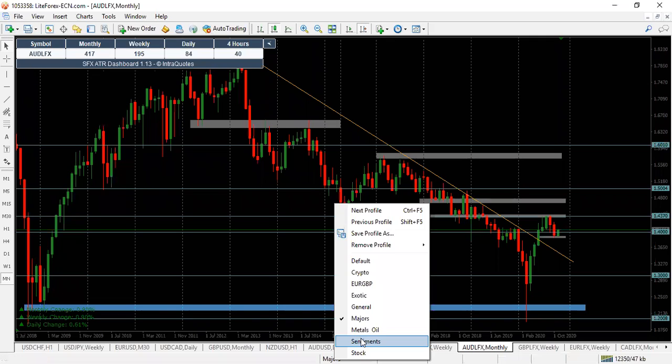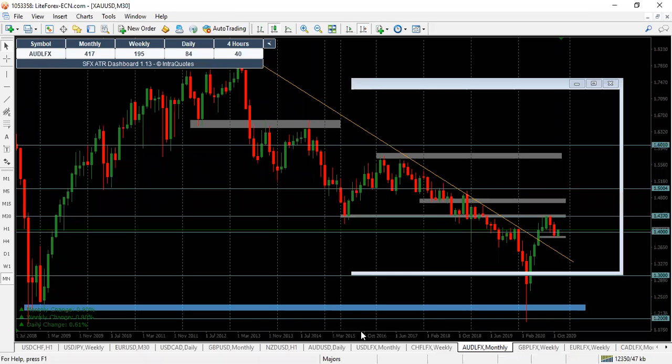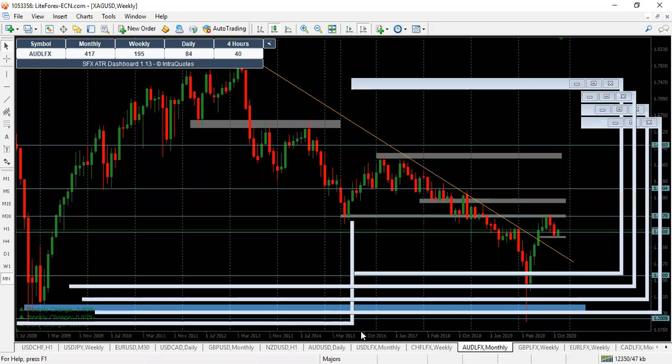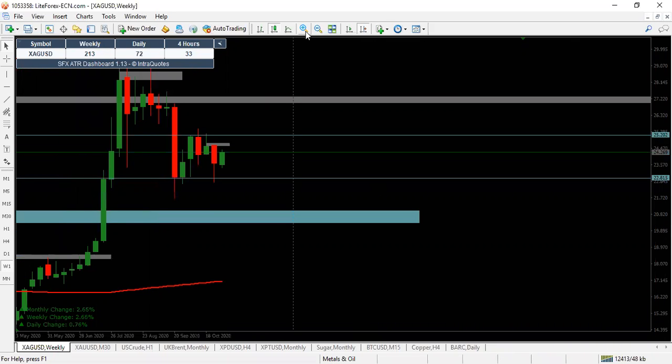So let's just quickly look at gold. What actually is gold doing? If Trump is winning today, what will be the fate of gold? If Trump is losing today and Biden is winning today, what will be the fate of gold? So we're looking at silver now.